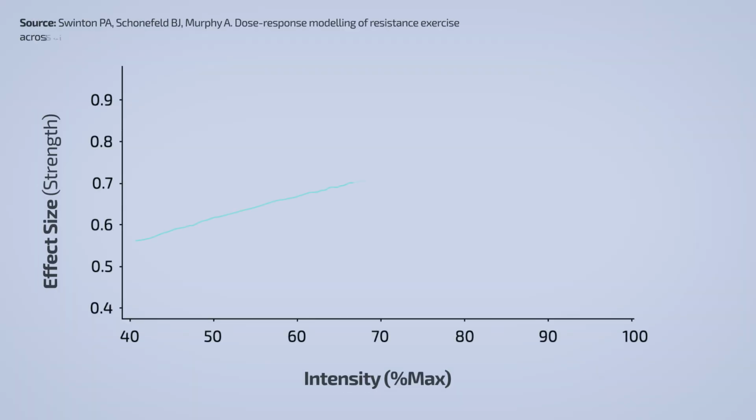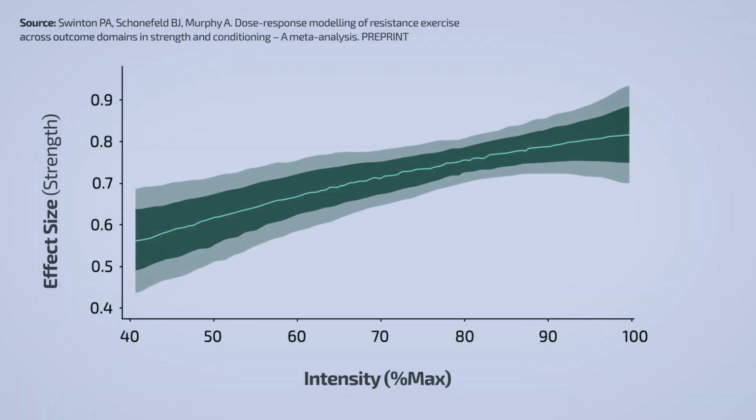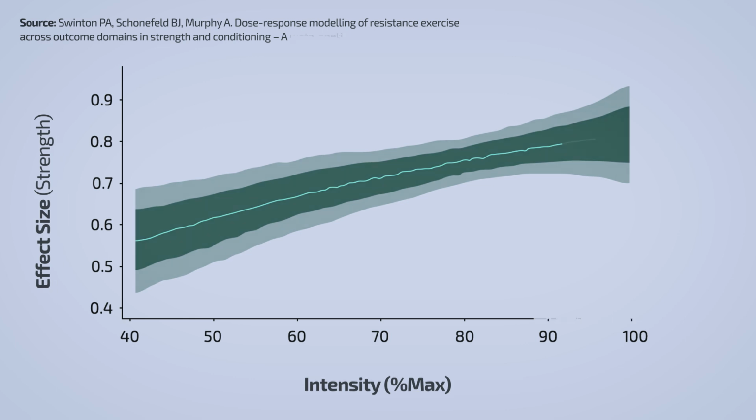And ultimately, this is likely because it increases the peak loads you're able to lift on the primary day, which again seems to be one of the strongest predictors of short to moderate term strength gains.